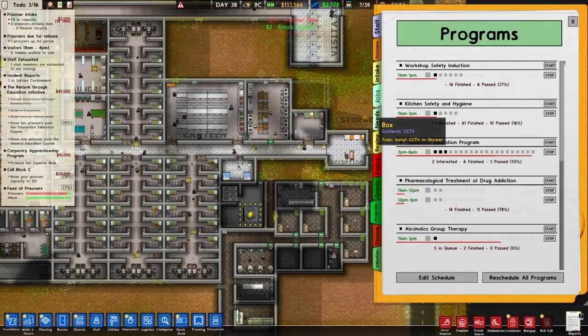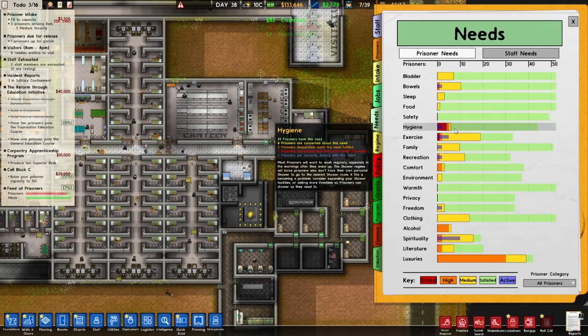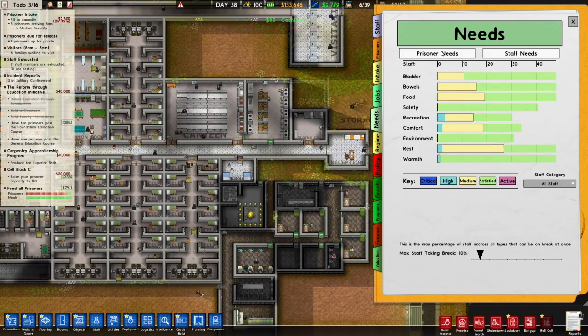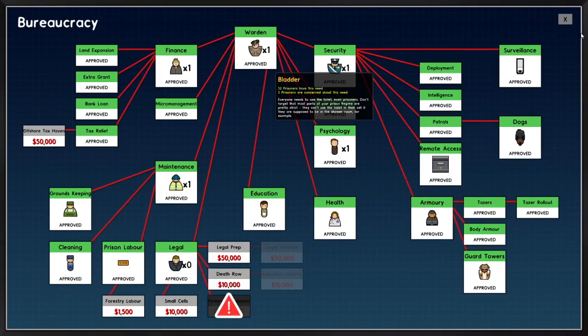Alright, so what are the needs looking like? I think luxuries are still pretty high. Hygiene. Do we have any staff needs? Staff needs still look good. Alright. Oh, but we need a lawyer. I forgot about hiring a lawyer.